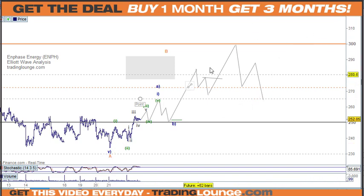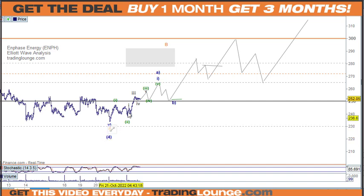But if we have 5 waves, then we're going to have another 5 waves over there, so we can look at this as wave 1 and 2 here. So from this wave 4 here, we'd look at all of this as 1 and 2, and then the 3rd wave up, and then the 4th and the 5th, taking us up to 400 or something. So I don't know if we just go to here as an A and a B and a C, and then come down here to finish wave 4 off here.